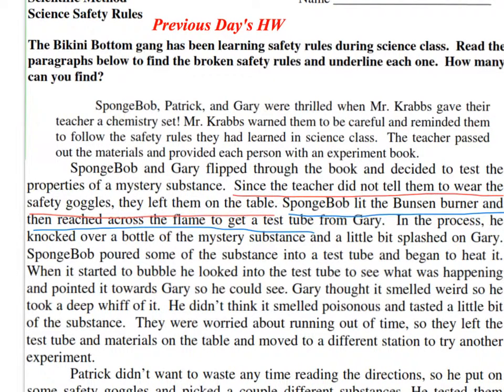the table. The second mistake is SpongeBob lit the Bunsen burner and then reached across the flame to get the test tube. The third mistake is he knocked over a bottle of the mystery substance and a little bit splashed on Gary. The fourth mistake is when it started to bubble, he looked into the test tube. The fifth mistake is pointed it towards Gary so he could see.